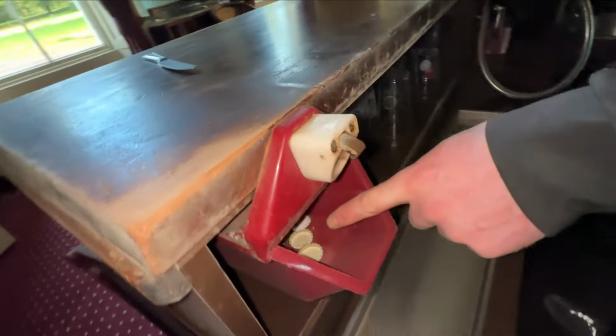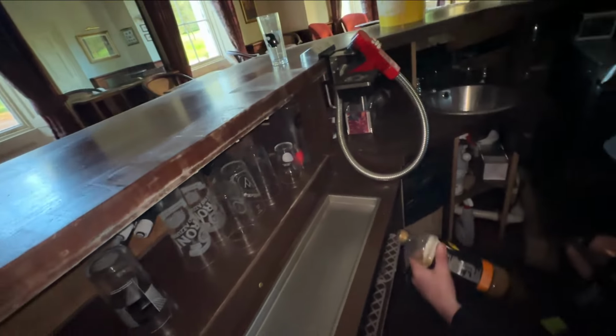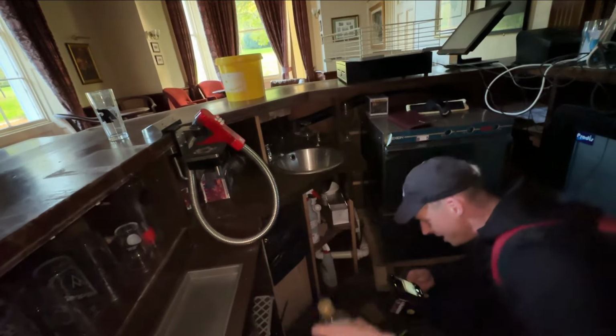Look at all these glasses. They've got the beer spears, still left from when it was open, look. How cool's that? There's no beer. There's a bottle of Schweppes. Oh, look at that. A day to drink. Look at that.